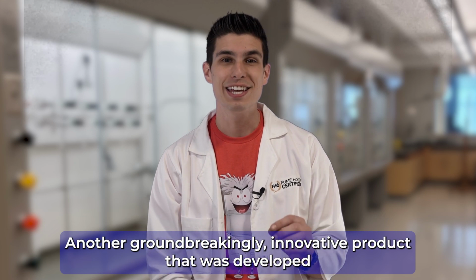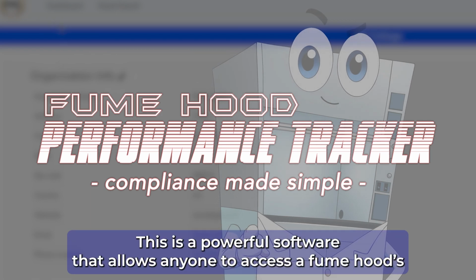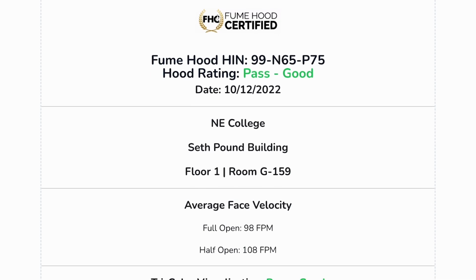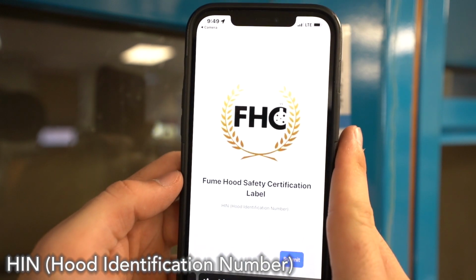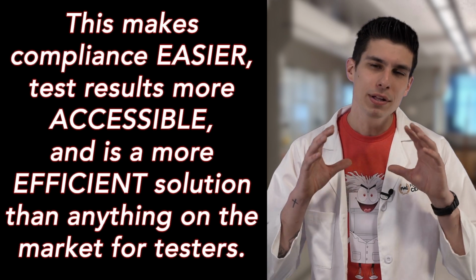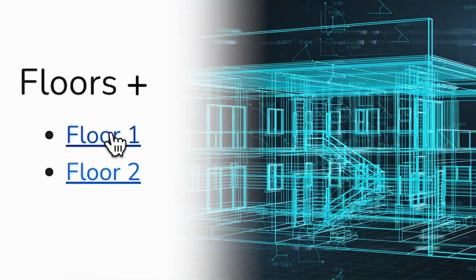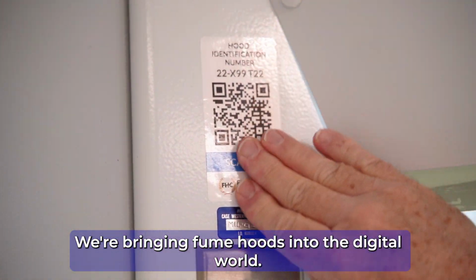Another groundbreakingly innovative product that was developed by Chip is called the Fume Hood Performance Tracker. This is a powerful software that allows anyone to access a fume hood's test results just by scanning the HIN label that was placed on the hood. This makes compliance easier, test results more accessible, and is a more efficient solution than anything on the market for testers. The software also allows a testing company to build a database of their clients' hoods. You can categorize by client and location, as well as specifics like buildings, floors, room numbers, and hood identification numbers. We're bringing fume hoods into the digital world.